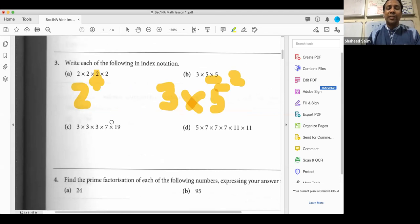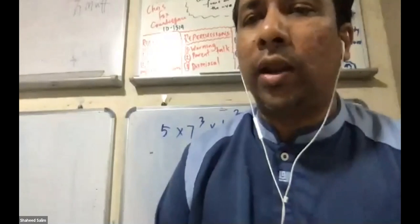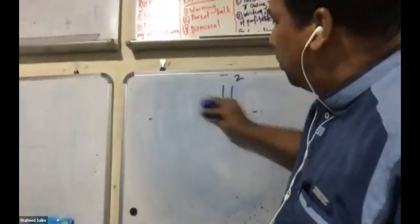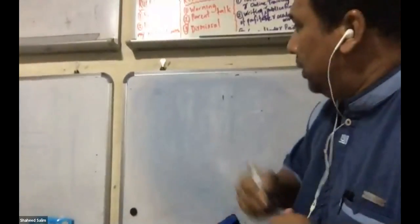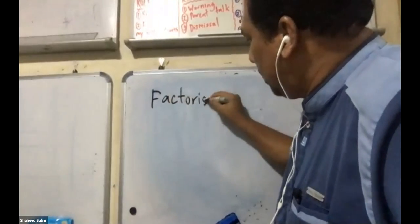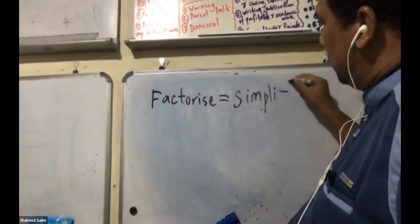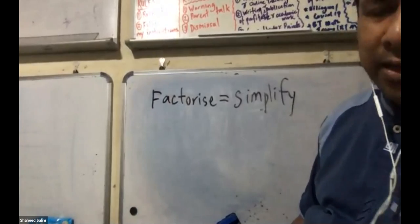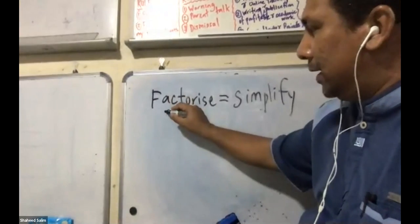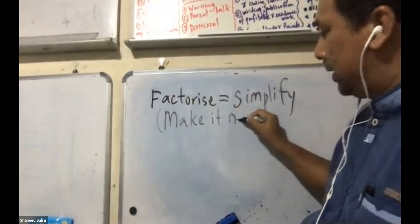Now, prime factorization. Okay, now what is this? So there's this word factorization, factorize. You will see this word all the time. So you write down in your book. I hope you have a notebook. Okay, there's one big insect here. Okay, you have factorize. This is equals to simplify. What does it mean? It means to make it neat.